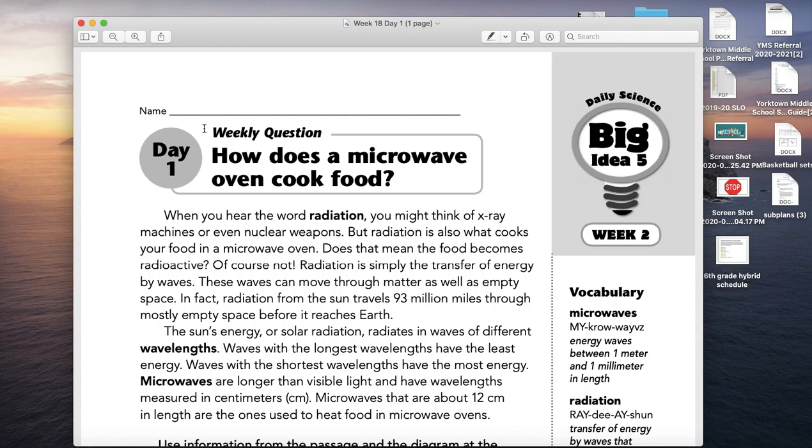18, day one, new week for science bellwork this week. Make sure you guys create a new note in your science bellwork notebook. More than likely, I will be collecting bellwork at the end of this week, so make sure we keep our bellwork in that same note for the week. This week, we're going to go over microwaves and how microwaves are able to work, function, and cook food.